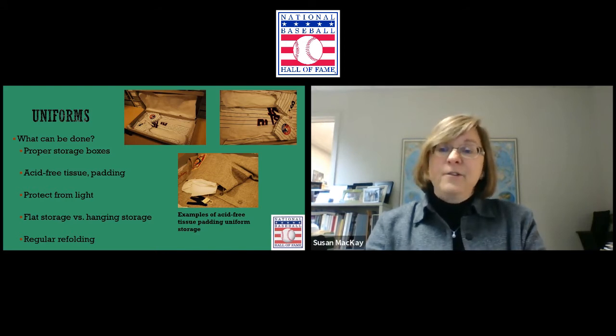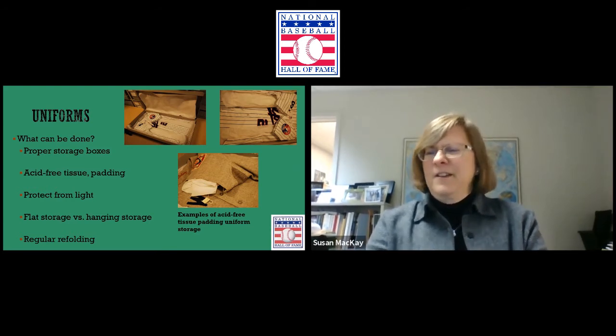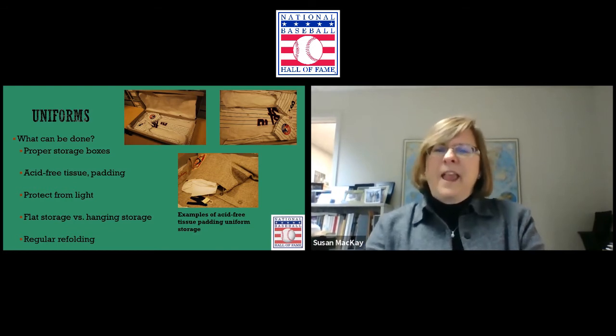But if you're going to hang your jerseys, then you're introducing light, which can fade colors over time, especially dark colors. So the reds, the blues, the black color can fade very quickly because they absorb the light more quickly than the white would, which is why when you see some old jerseys, you'll see some really funky colors sometimes on the logos because those have faded, whereas the body of the jersey has not.